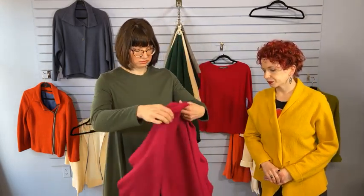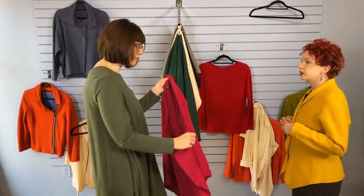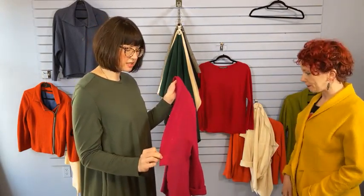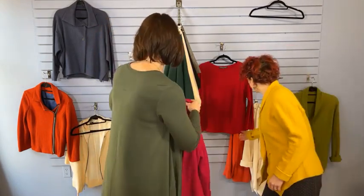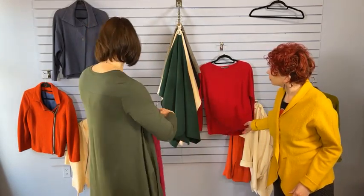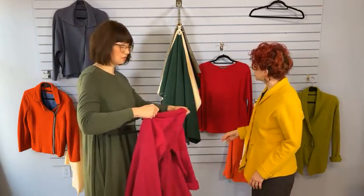Cool. Very nice. I like it. I do recommend, I think, a single fold hem. What do you think? Yes. I think it makes it really nice and flat and not too bulky. Yeah, I'm just looking now to see everything seems to be single fold. Maybe not that one. Even the Era is a single fold.